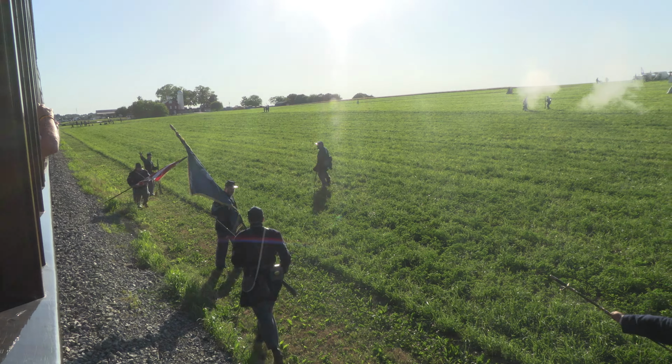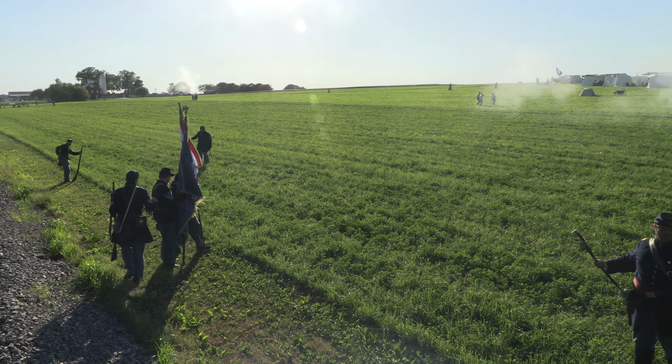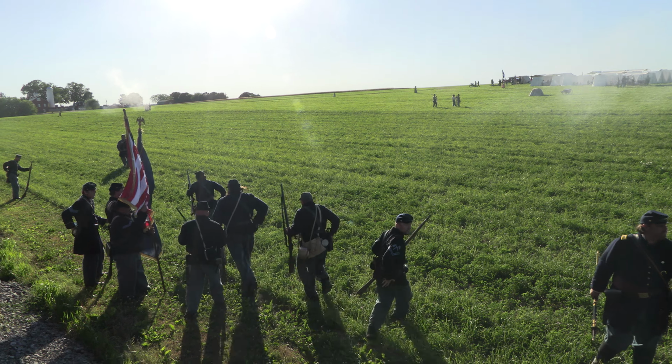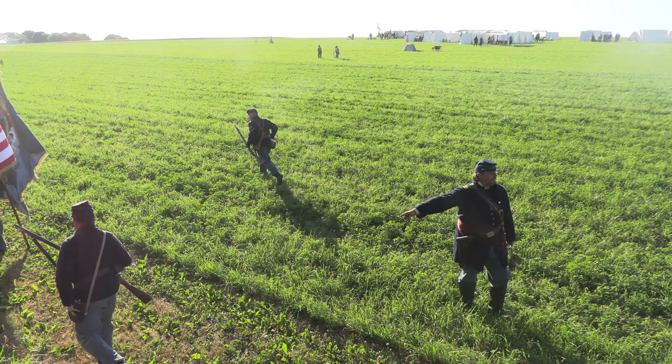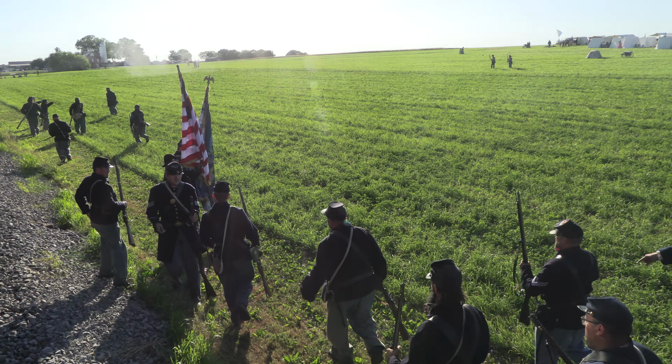Get the skirmishers down here, skirmishers, let's go! Make sure to get the main company formed up here. Get the main company set up here.